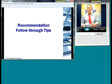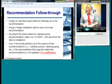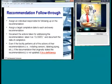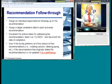Assigning somebody to it. Just having a general recommendation out there that says, oh, somebody's going to look into this, that's just not acceptable. Putting somebody's name on it puts them on the hot seat, and it's more likely to get done in that manner. And assigning a target completion date to every recommendation. Leaving it open means it's going to get deprioritized with everybody's busy schedule.